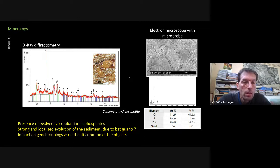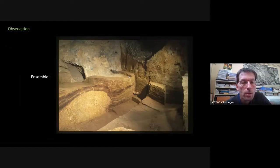So, of course, these transformations have quite a great impact on the geochronological point of view of the site, while you're dealing with analysis of uranium, thorium content of teeth, for example, and of course on the distribution of the objects, as we've seen earlier. Next slide, please. It's soon finished.